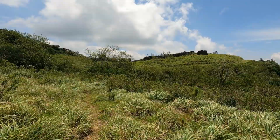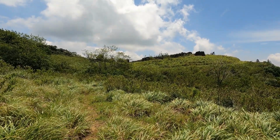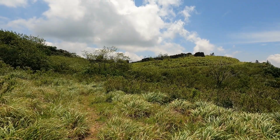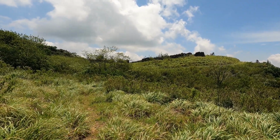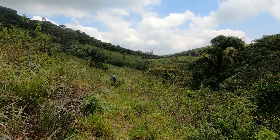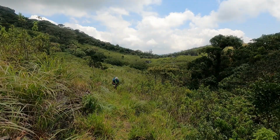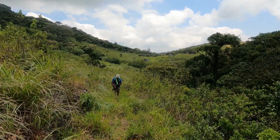and Kothmale. Remains of line rooms, I guess. You can see this also from the summit of Kondagala very clearly. You can also make out the communication tower that we came past. We once again have to battle through this thick undergrowth. You can make out those abandoned line houses in the distance.